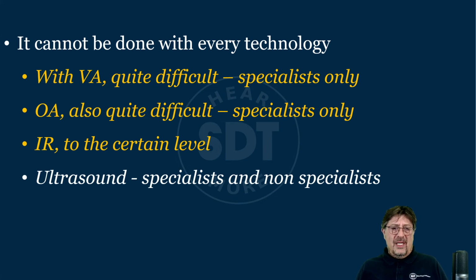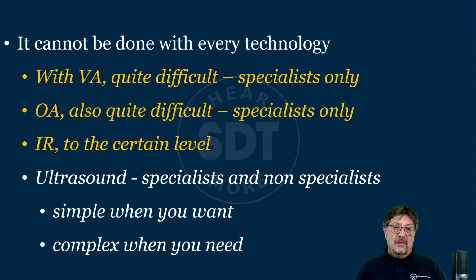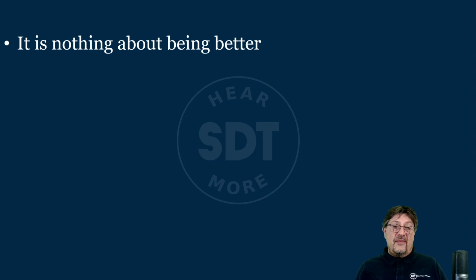Ultrasound is an interesting technology because it's both for specialists and non-specialists. It's simple when you want, it's complex when you need. And it's nothing about being better, because for the last half an hour I was talking about how nothing is better, everything is equally valuable.